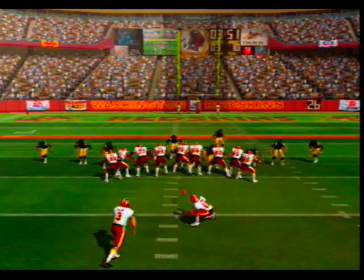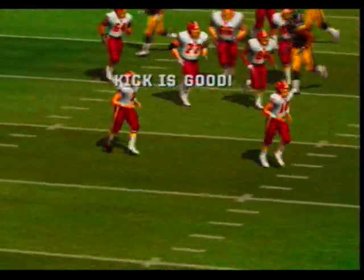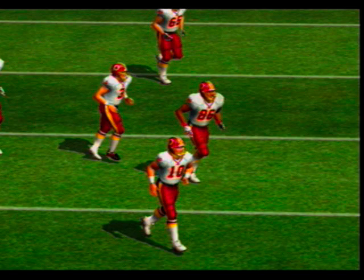Matt Bryant comes in to try a 41-yard field goal. Bryant is good for the second time with that kick. The key to winning is having your drives get some sort of points for your team. They got it done on that drive, but I'm sure they're thinking touchdown for their next one.